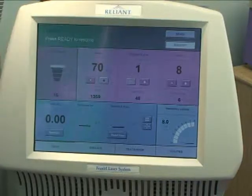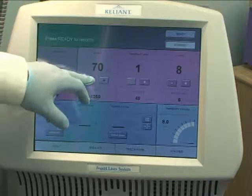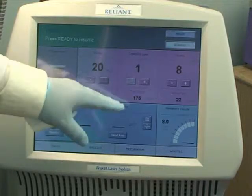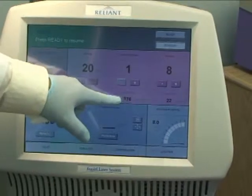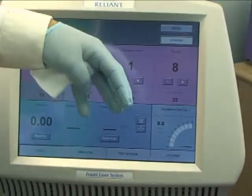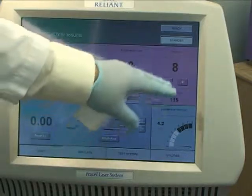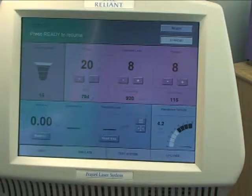You look over here on the screen, we have various different settings. We have an energy that can go as high as 70 joules and as low as 0. The area that we're going to be treating today will probably be in the range of about 20 joules. The treatment level is what we control the density of the little spots. If you think of it, and I'll show you the diagram, these are little spots that are going into the skin. So we'll treat at an energy treatment level of about 8, and the number of passes that we'll do on a specific area is going to be 8. And all of this basically gives us the parameters that we want.